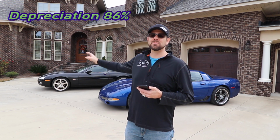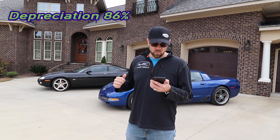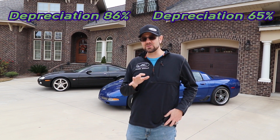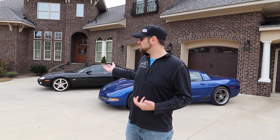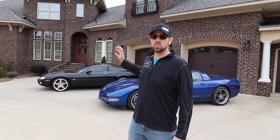Jaguars are notorious for having the most depreciation. And if we do the math over the years, 86% depreciation on that Jaguar, where on the Corvette it's about 65%. So you can see that there's a huge difference. Now, in the future, which one do I think will be worth more, which is a better investment? I'm gonna have to say the better investment is going to be the Jaguar. You can pick one up for about $11,000, and sooner or later, that body style with that car is going to appreciate. The Corvette is still gonna have some more depreciation left in it.